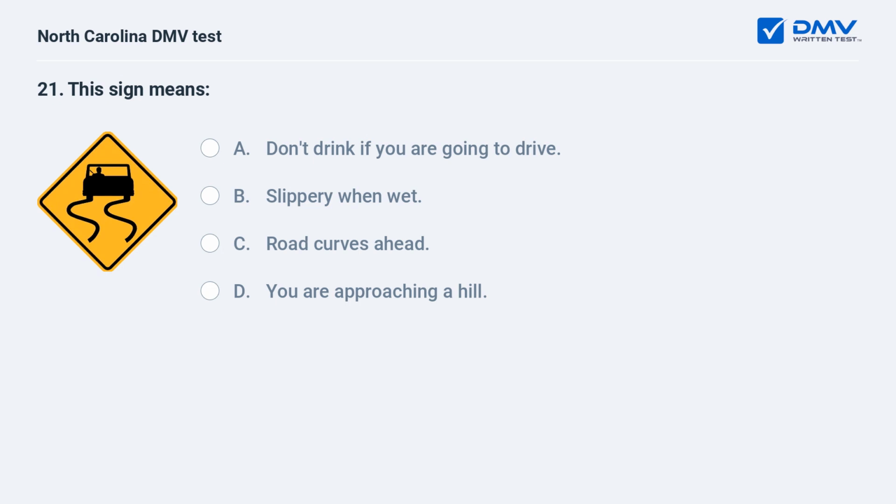This sign means: A. Don't drink if you are going to drive. B. Slippery when wet. C. Road curves ahead. D. You are approaching a hill. The answer is B. Slippery when wet. This sign warns that the road is slippery when wet.